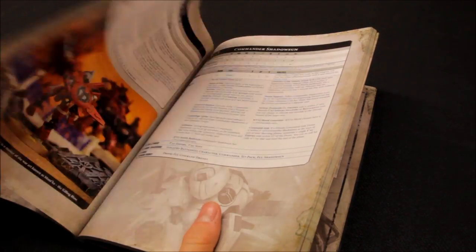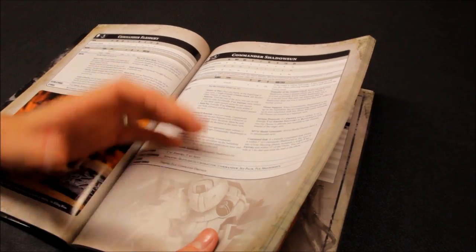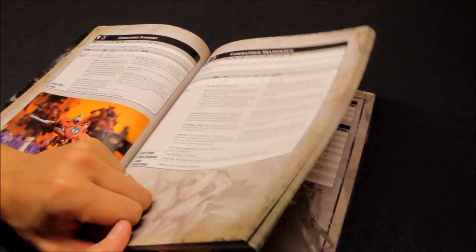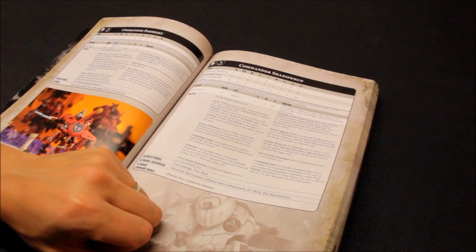So Fireblade's okay. That'd be an option. Not that amazing, but if you need a cheap HQ, maybe you're building out a battalion or brigade, then you can fill that slot quite quickly, quite easily, with that 42-point unit.